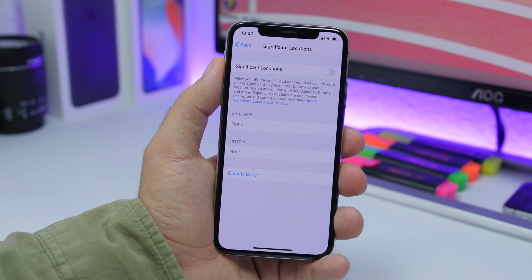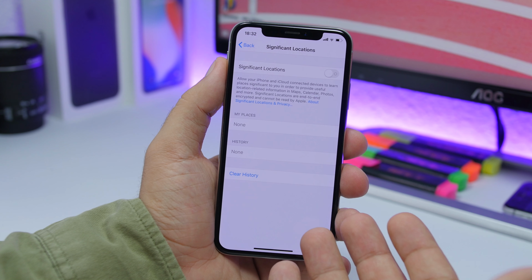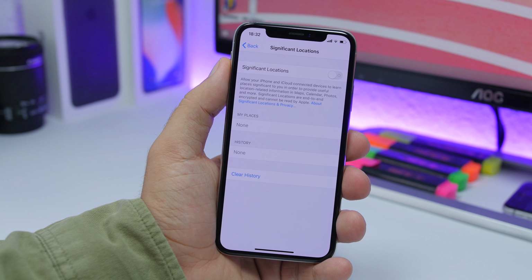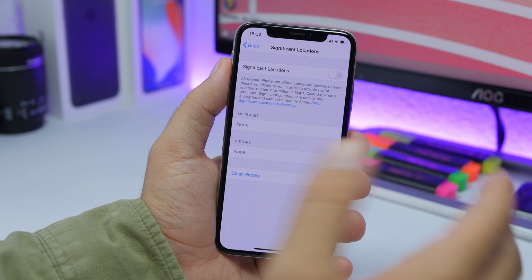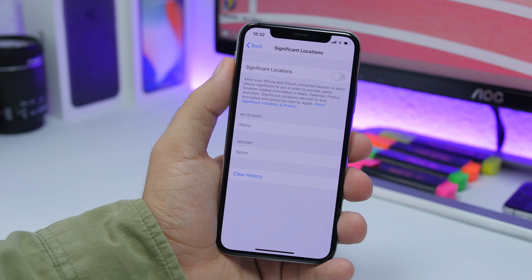What this does is that it will track your movement, and it will show you right here your most frequent locations. You don't want your iPhone to track you. Of course, it will keep a history of the places that you visit the most. Also, that consumes battery and decreases the performance of your iPhone, as it is always working in the background. So what you want to do is turn this off right here.